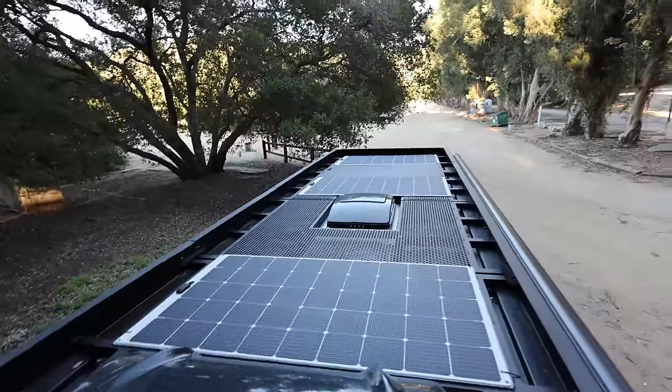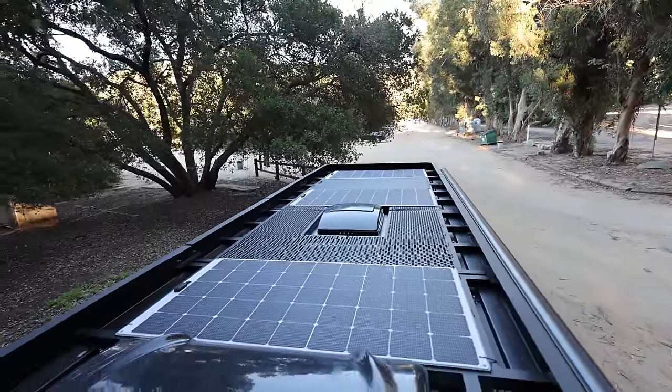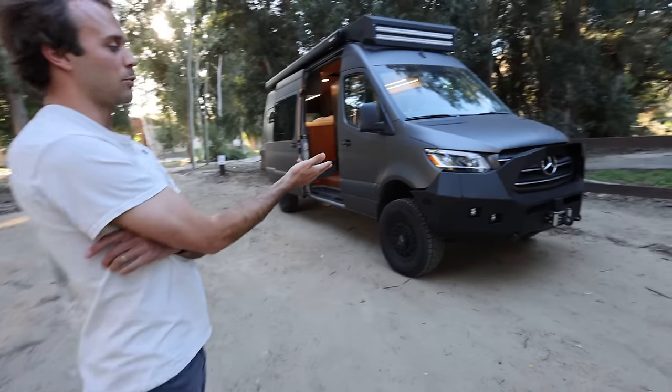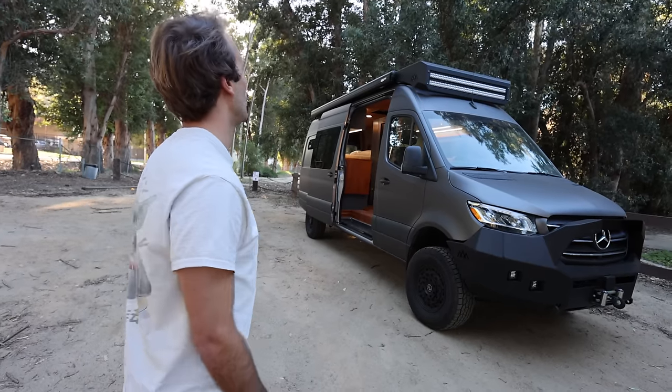Instead, you put what rack up there? So this is Backwoods Mods XL rack. Match the Backwoods with the bumper. Yeah, and so the bumper is also a Backwoods Mods bumper, and then we got a big old 12,000 pound winch, a bunch of lighting in there. Yeah, and then a big old Fiamma awning.